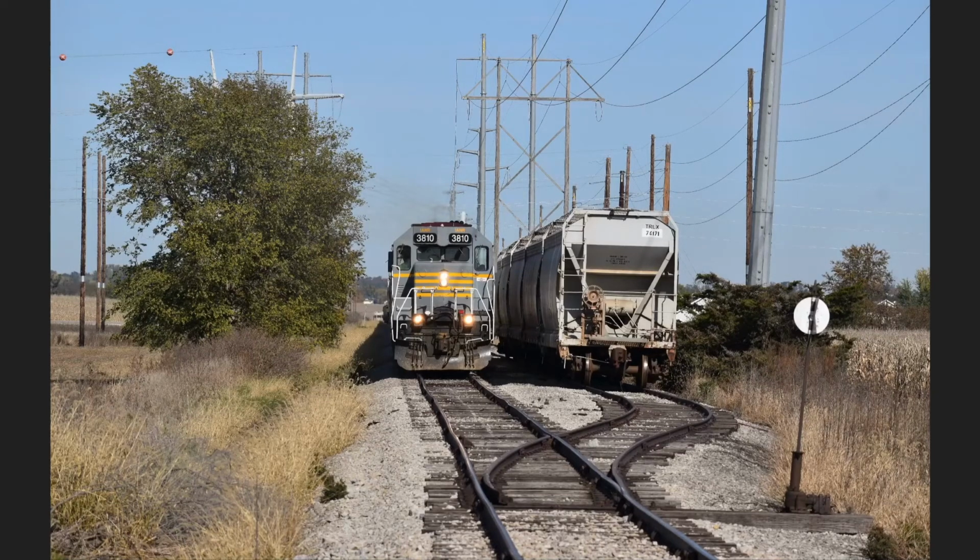And this is an extra working the nuke spur, and this is after they've shut down the plant, I believe. Yeah, the Iowa Northern was storing hoppers here for a while. Yep. Correct. Yeah, this is in October of 2019. It was actually sunny on this day, so I got an actually sunlit shot.